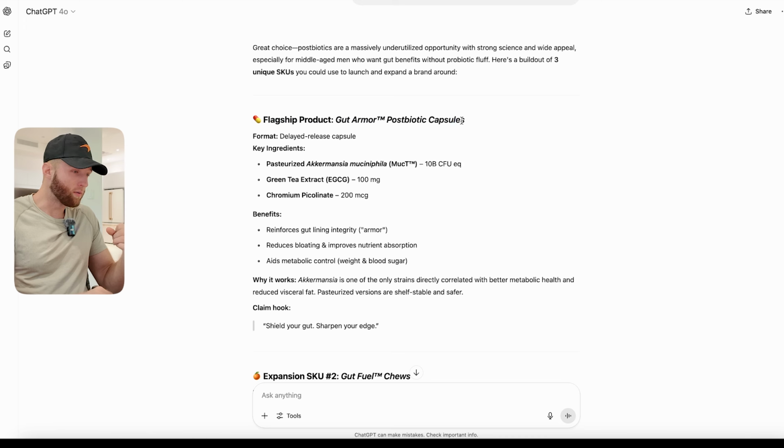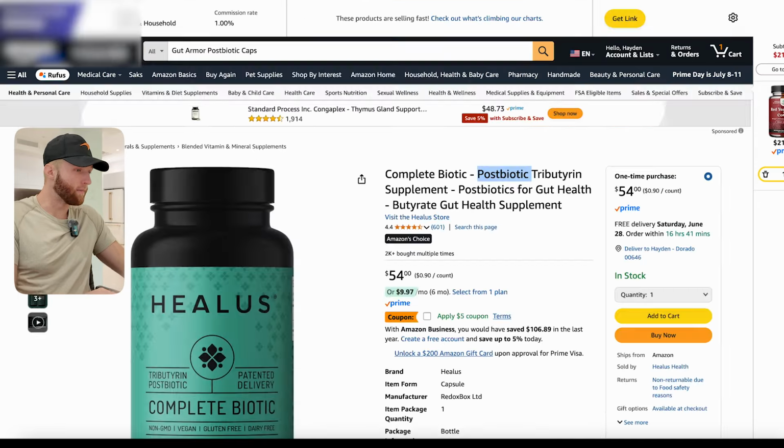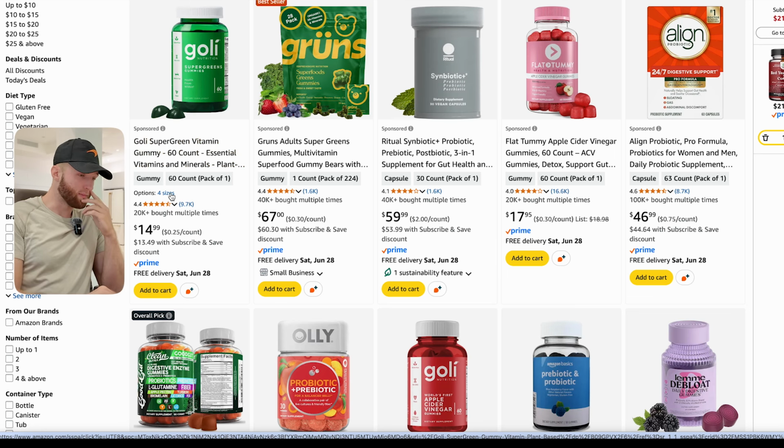Flagship product: a gut armor probiotic capsule, a postbiotic capsule. Expansion SKU number 2 is gut fuel chews. Very interesting name there, so we could actually look this up. Gut health gummies, right? Now we're just starting to go down the rabbit hole. Oh wow, that's funny. This Lemmy brand, I actually have one of those. I buy everything. I just try it all. Super green gummies. Okay, so super greens could be a space there, pretty cheap. Adult super greens gummies. Wow.